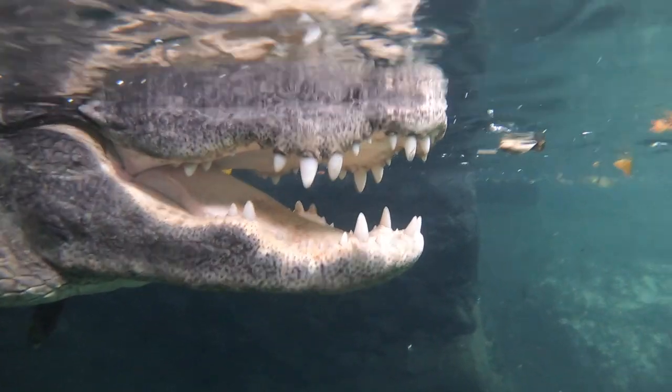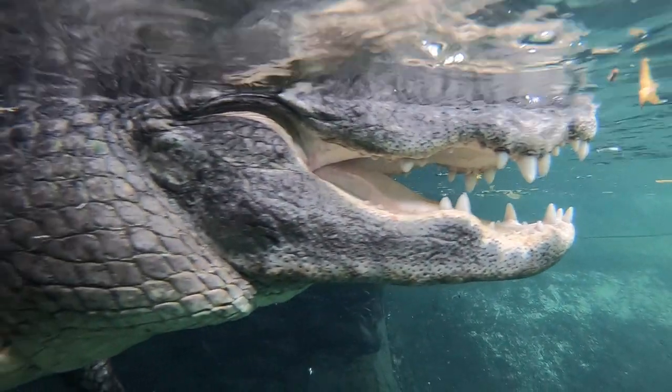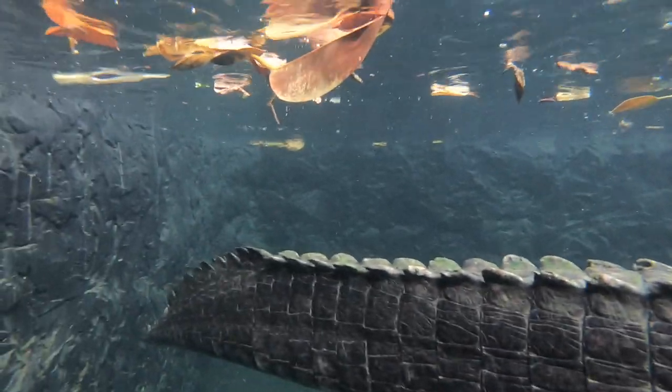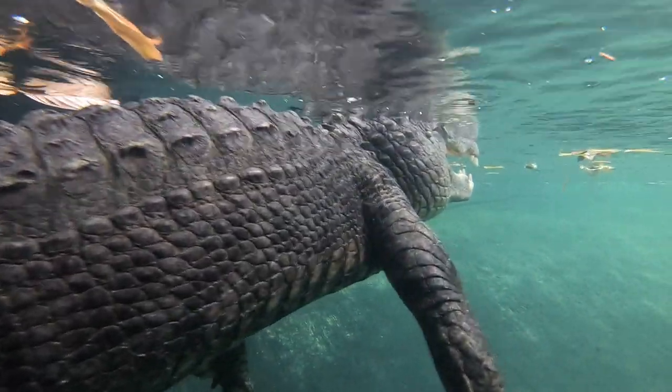Now, a lot of people notice those very white teeth. That's not because he uses Crest White Strips. It's actually because alligators and crocodiles both will shed their teeth throughout their life and regrow them, cycling through several thousand teeth in a lifetime. So they're always nice and white and shiny as they're constantly being replaced. Sure would be nice to have that for us, right?